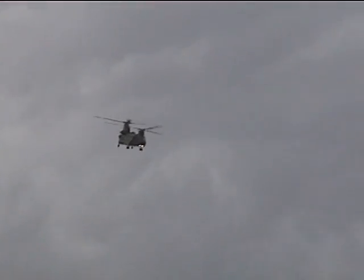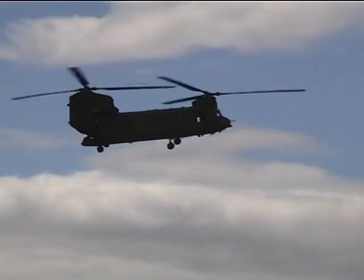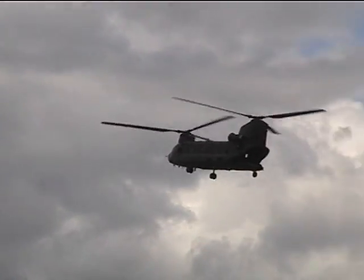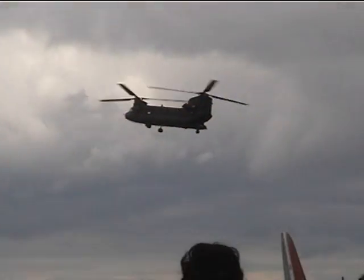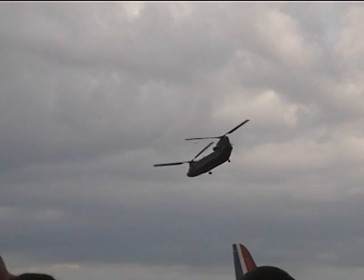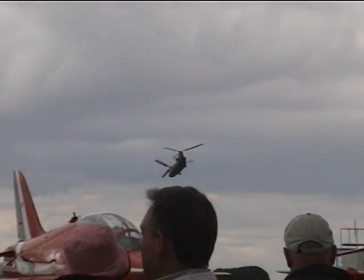And not only can it carry either up to 54 troops or 10 tons, one Chinook can actually carry another under sling. Look at this. This is pretty impressive. Sideways, down, and waving. Now that is impressive. An airman waving. That's something I've never seen before, actually. That's the special non-aerodynamic approach, or flight path, called side slipping.